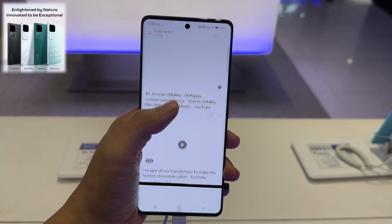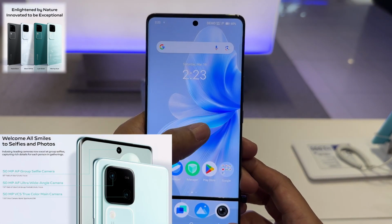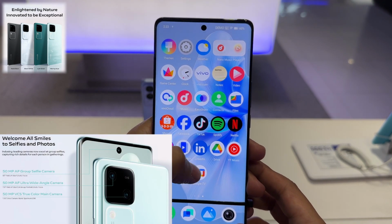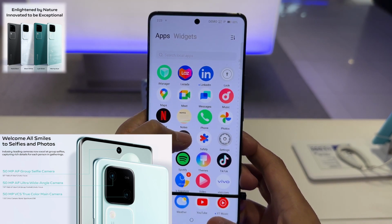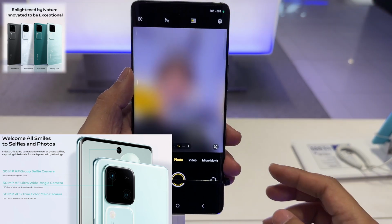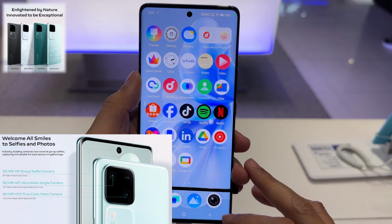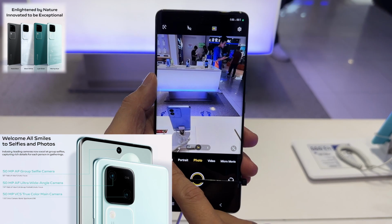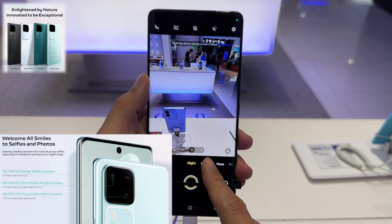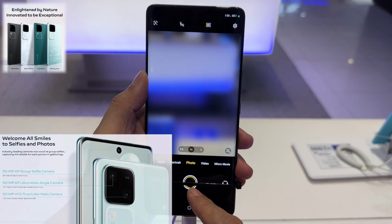So the camera specs include a 50 megapixels wide camera. The second one is another 50 megapixels ultra wide camera, and a 2 megapixels camera, although it's region dependent. But in the Philippines, it will only have the 50 megapixels camera at the back. And at the front, we have the 50 megapixels wide camera with dual LED flash.